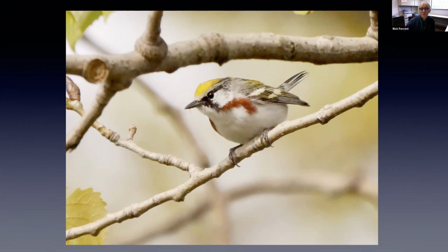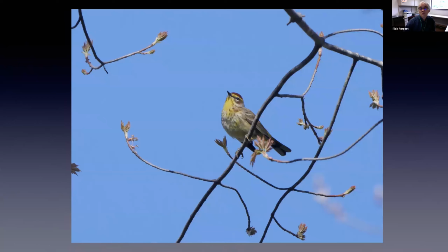So again, a lot of these birds were shot right next to the house or in the backyard, during our stay-at-home order. This is a palm warbler. This one was early, one of the early warblers to come back. You can pretty much notice it because the tree isn't even leafed out.